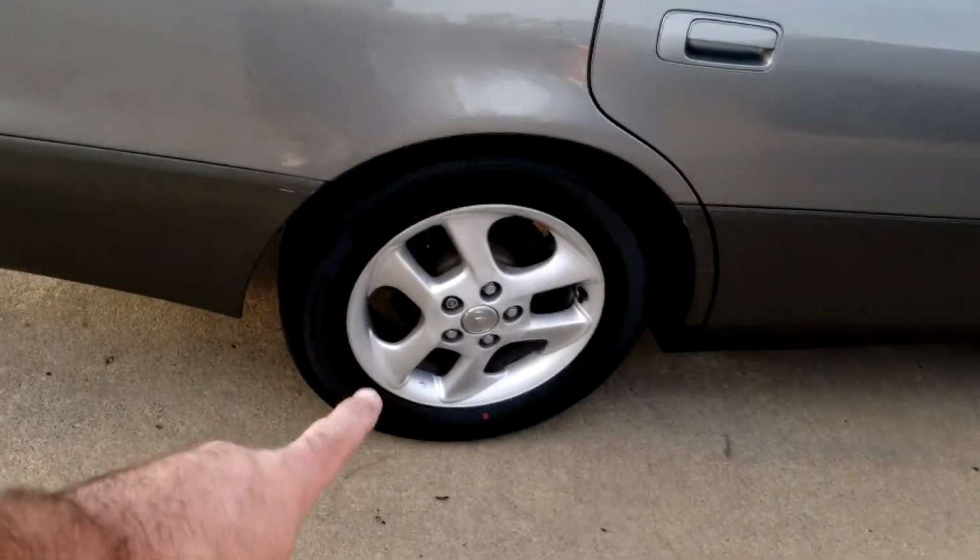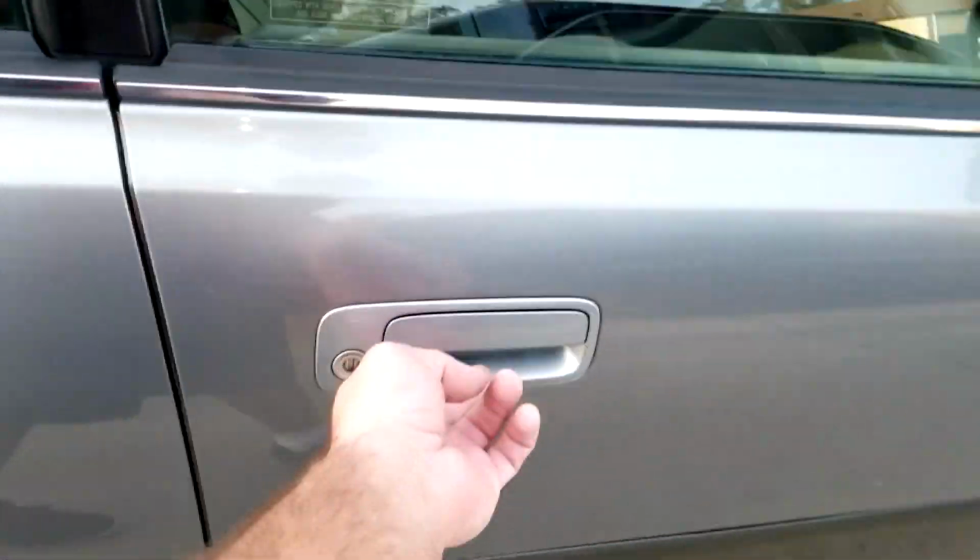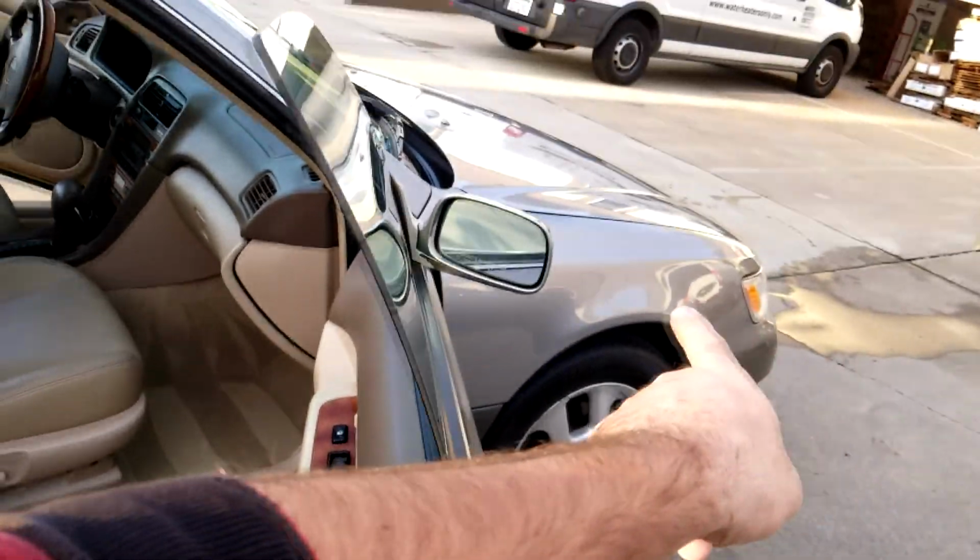Basic wash, tire dressing, interior detail, of course, with a headlight restoration.